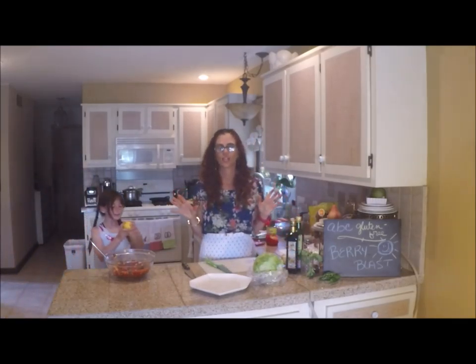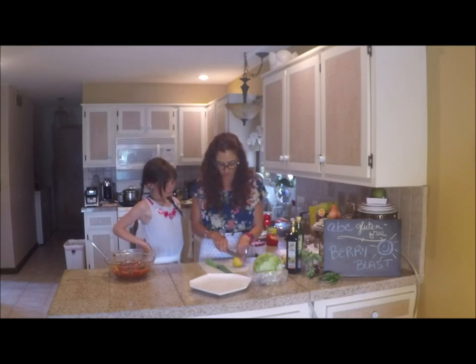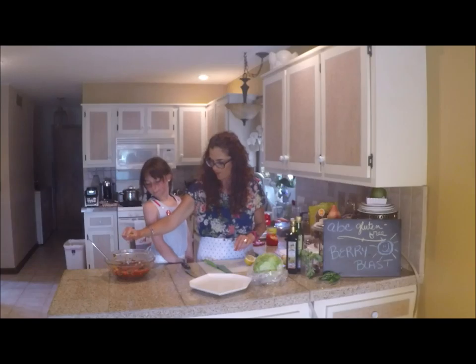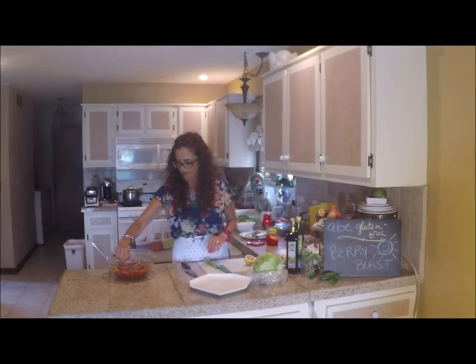Salsas come in all different shapes. This one's turning into a star. Okay, so I'm just going to cut off a little piece and squeeze it in. I'm going to squeeze it in there. I'm going to take out that one pit.